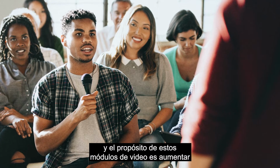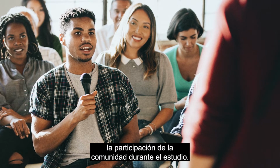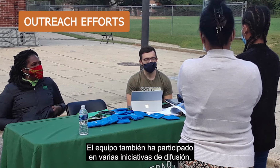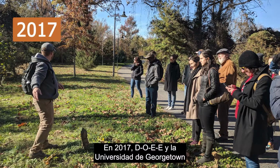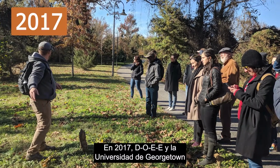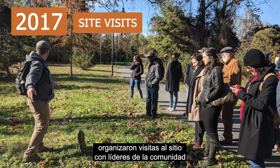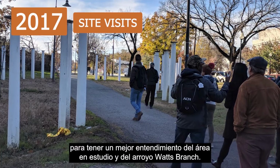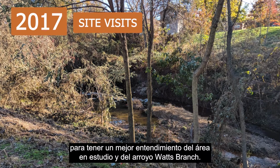And the purpose of these video modules is to increase community engagement throughout the study. The team has been involved in various outreach efforts as well. In 2017, DOEE and Georgetown University organized site visits with local community leaders and Silver Jackets partners to help better understand the study area and Watts Branch stream.